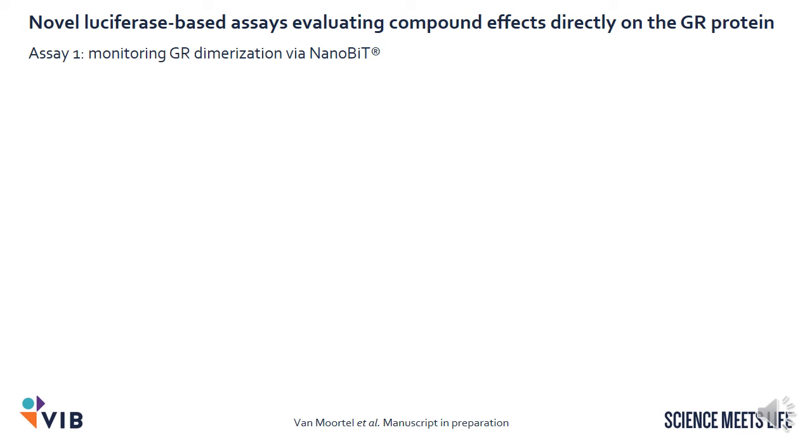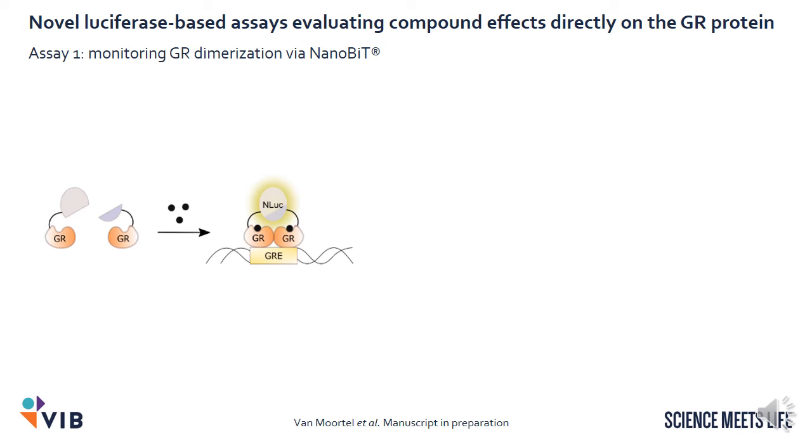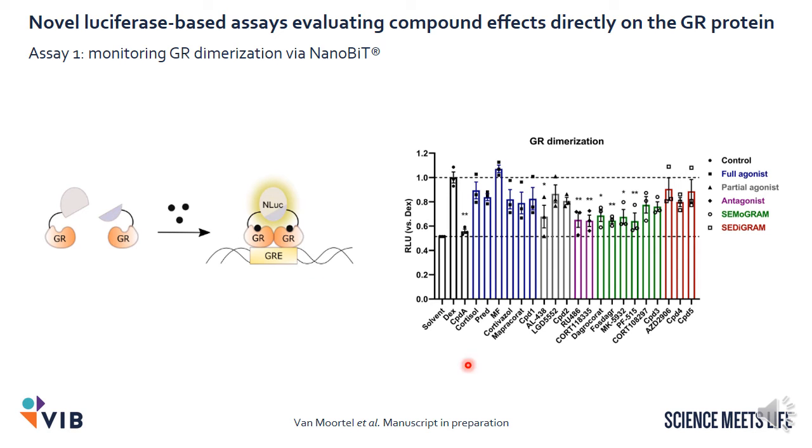So first of all, we introduced the NanoBiT system to monitor GR dimerization. The concept of NanoBiT is that you couple, in this case, GR to 2 portions of the nanoluciferase, a small bit and a large bit, which have very low affinity for each other. So only when you add a glucocorticoid that then causes GR dimerization, you will get reconstitution of the nanoluciferase. In this manner, you're able to quantify GR dimerization based on the luciferase signal.